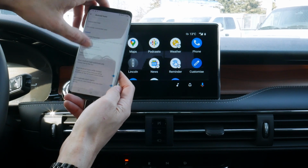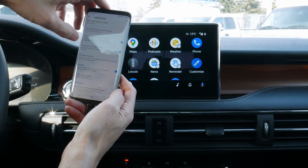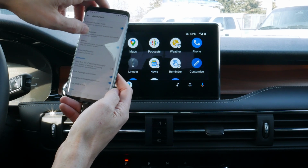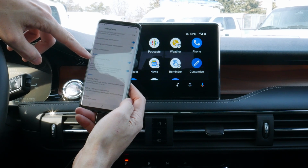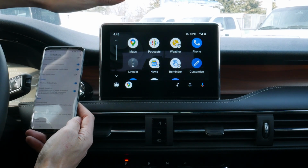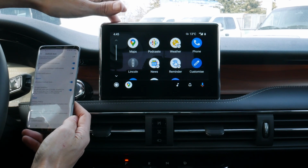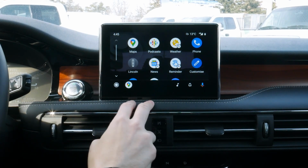We've got our Google detection. We can have our day-night mode for maps. We can also start Android Auto while the phone is locked. We've got our Google Assistant and a number of other options. Wireless Android Auto, even though the option is showing there, is not compatible with the Sync 3 media screen, unfortunately. It is only available in the Ford Lincoln Sync 4 system, but the Corsair does not have access to that as of yet. Hoping by next year, maybe the 2024 model, we should be on Sync 4 instead in the Corsair. But overall, great feature, great functionality.